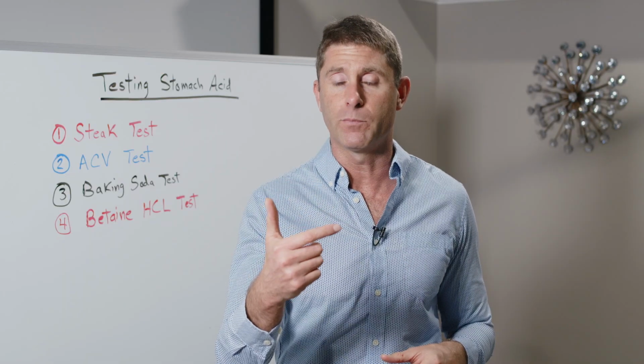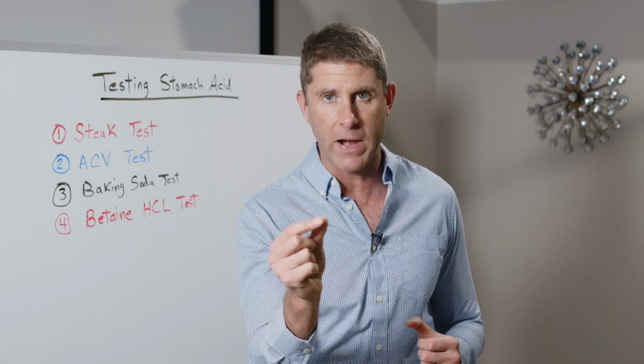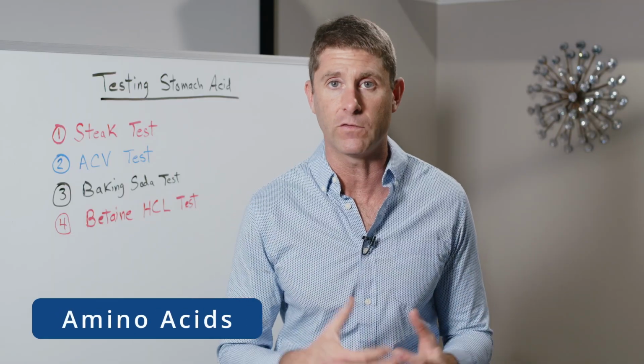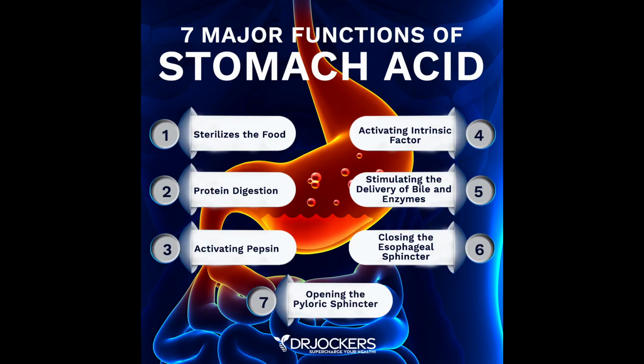And good stomach acid production produces an enzyme in the stomach called pepsin. Pepsin breaks down protein into peptides, smaller units, that we then break down into amino acids so we can absorb those amino acids and create new proteins. White blood cells, muscle cells, all the different cells of our body depend on these amino acids. And so we've got to have good absorption there.